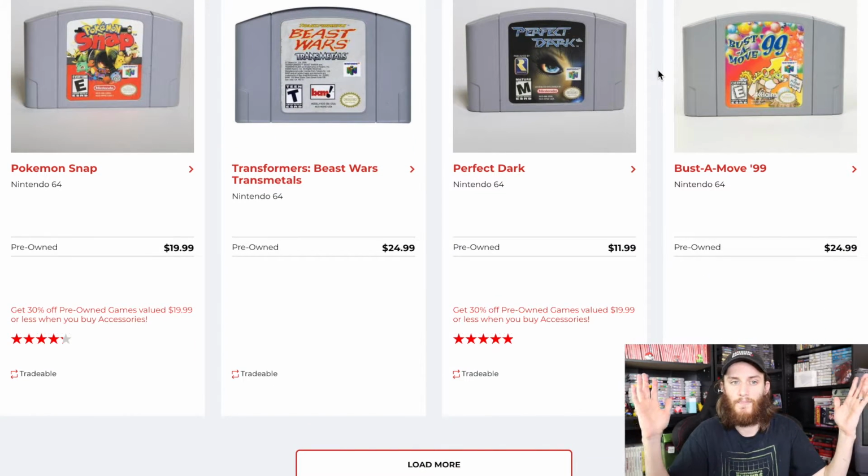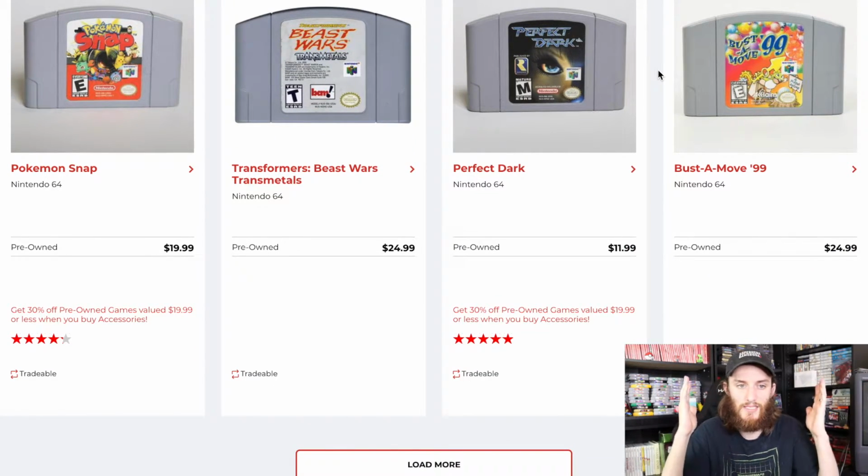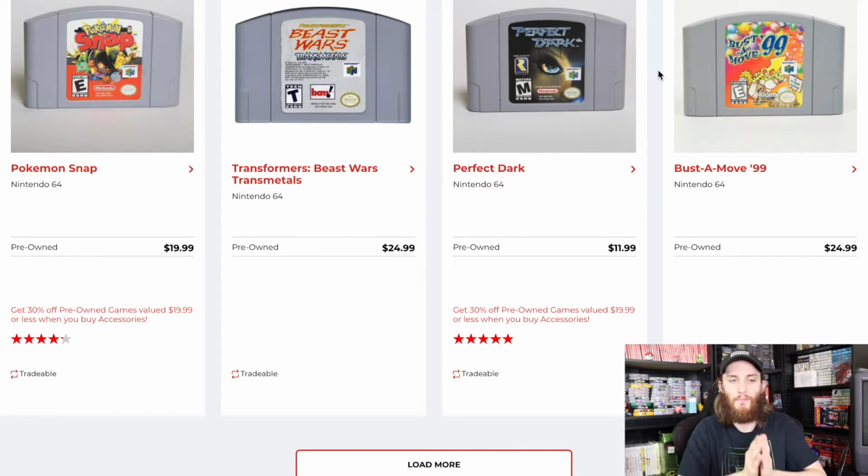Pokemon Snap is 20 bucks. That's a good deal. If you have a Nintendo 64 and you have not played Pokemon Snap, go pick that up. 25 bucks is killer. Transformers Beast Wars Transmetal, definitely well worth 25 bucks. Perfect Dark, like I mentioned earlier, is 12 bucks. That's probably a really good deal, honestly, if you like shooters from this era. And then we've got Bust a Move 99 for 25 bucks there.